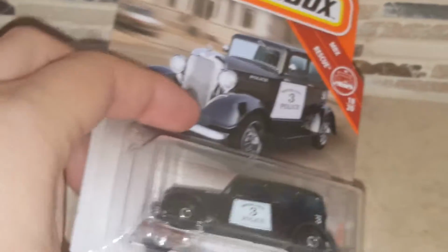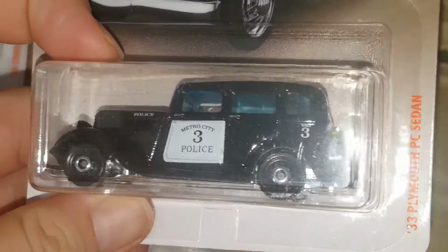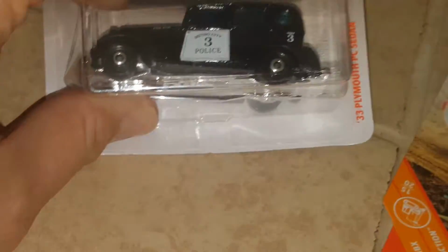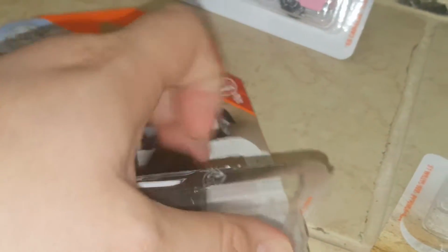Hope you guys like that one. Let's go with the next one. Let's go with the Plymouth. Here is a 33 Plymouth PC sedan in a police form. So this is the police edition or the police version.